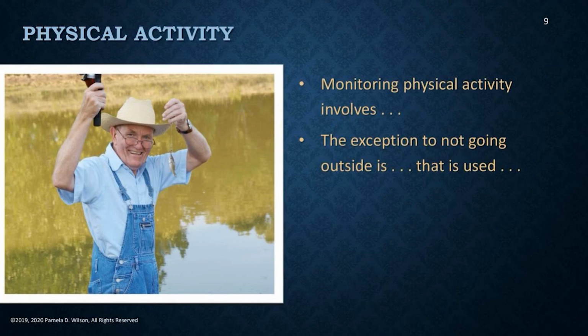And to repeat, the exception to not going outside is if you have that exercise equipment in the home, very important. Also, activities like this gentleman, going out and fishing, doing gardening in your yard, taking a pet for a walk, those are all very positive things for the body and for the mind.